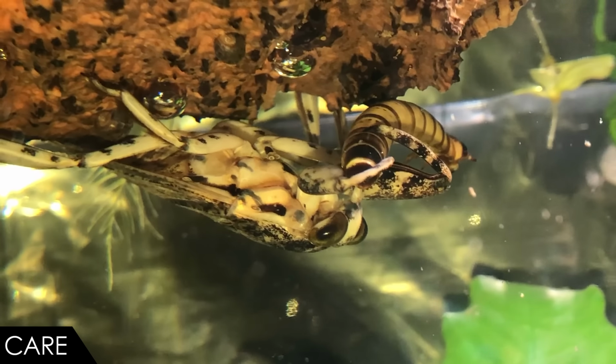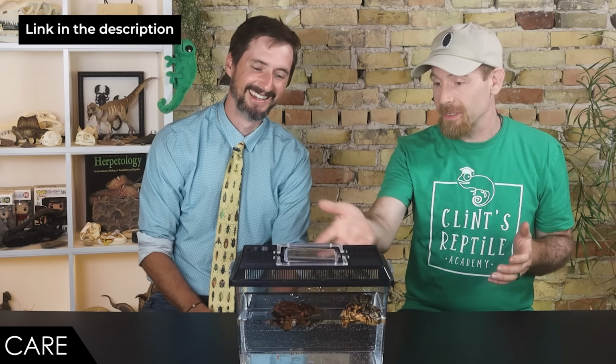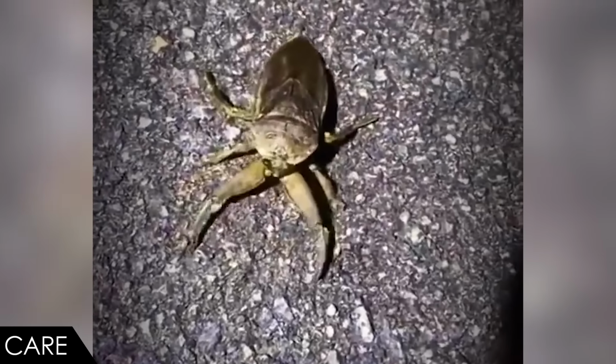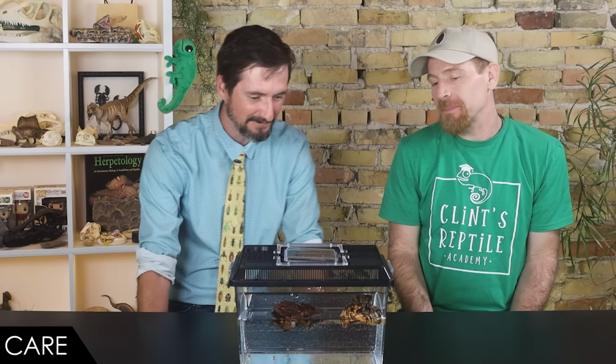Also, it's important to make sure that you get a secure cover. This one obviously is a fairly secure cover. They do fly. Very, very good at that. So you want to make sure that they can't get out. So it's a fun thing to find in your bed when you go to... Exactly. So those are some of the major considerations.